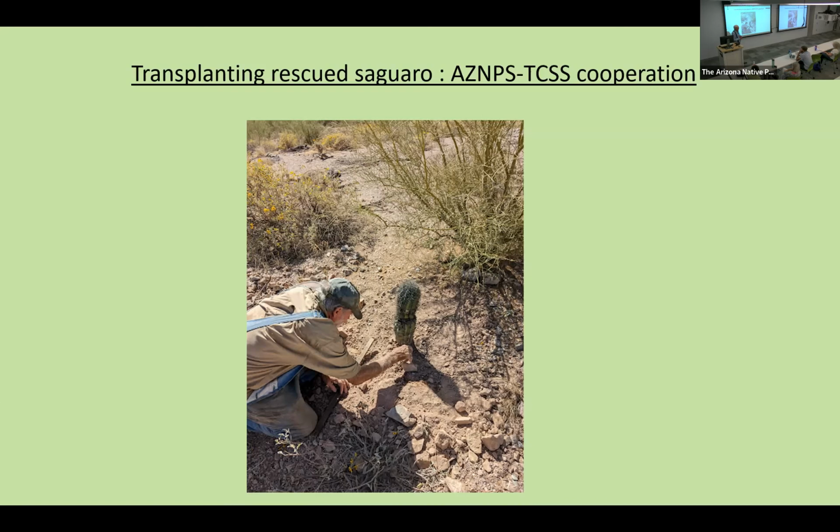But what we do have are lots of nurse trees. We have lots of Palo Verdes and ironwoods that are this high. And so we signed an agreement with Tucson Cactus and Succulent last year, whereby Tucson Cactus and Succulent will give us small saguaros that they rescue from their rescue sites. They, of course, give us the ugly ones, but that's all right. The desert doesn't see ugly. And we have been transplanting them under the nurse plants. And so far we've got 30 of them, and we are taking great care to make sure that what we do transplant is going to grow well and normally into the future.